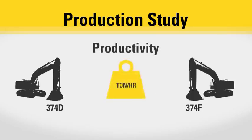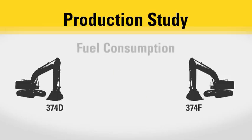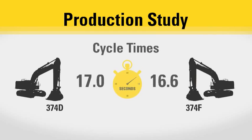Production-wise, over the average of the 2-week production study that we completed on this job, an average of 1,700 tons per hour were put through both machines, and very steady throughout the day. Each machine delivered that 1,700. Fuel consumption was up to 15% less versus the 374D when running the 374F, and cycle times compared back to the D series were almost identical.